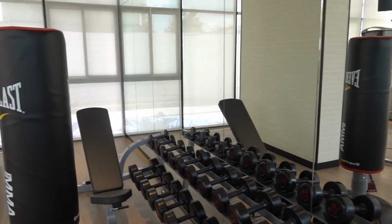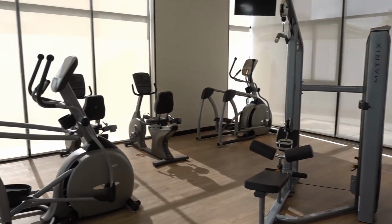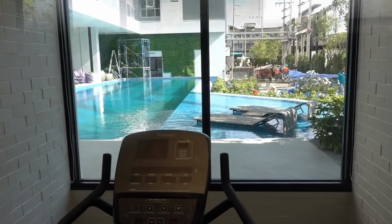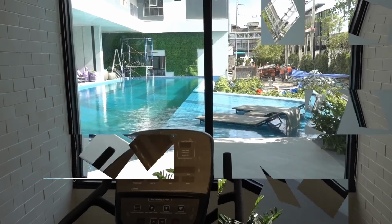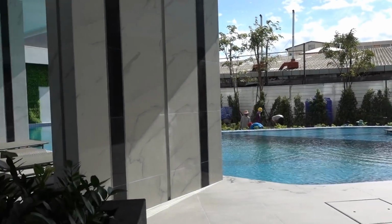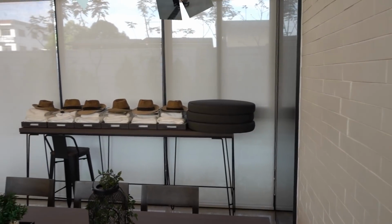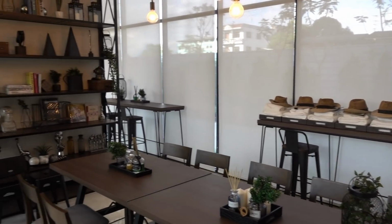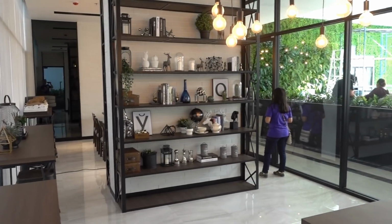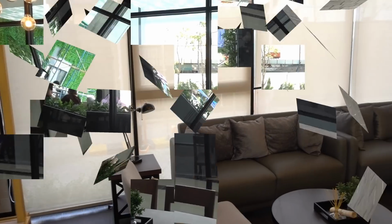Although I'm no expert when it comes to gyms, it seemed to be well laid out with professional equipment and it overlooked the pool. The complex itself is only 650 metres from the brand new BTS, 700 metres from the Robinson Shopping Centre and likewise 700 metres from the Big C Superstore. Both of these shopping centres include cinemas and some great little restaurants. And I'm told that the train ride to Asok BTS station will only take 30 minutes.